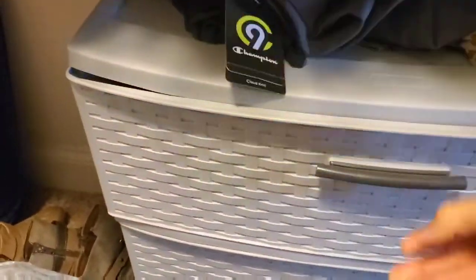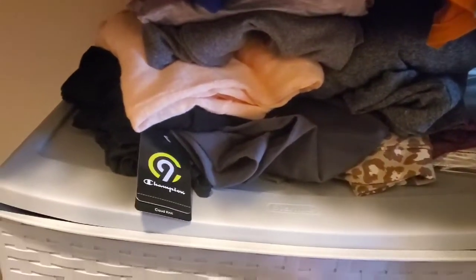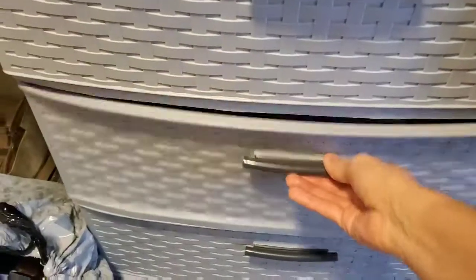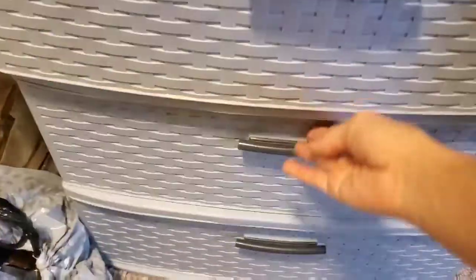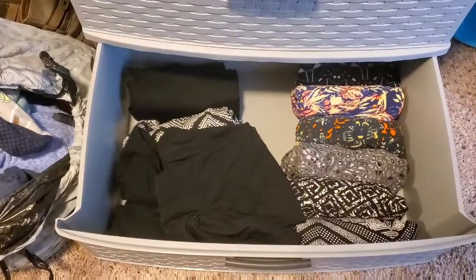Let's see what I got here. A lot of this is sale stuff that I got from Target for summer. This is jeans and summer shorts. This is all my yoga pants and yoga shirts. It's just a mess. And you guys should be proud of me, I decluttered my leggings, but I still need to clean them up a little bit.